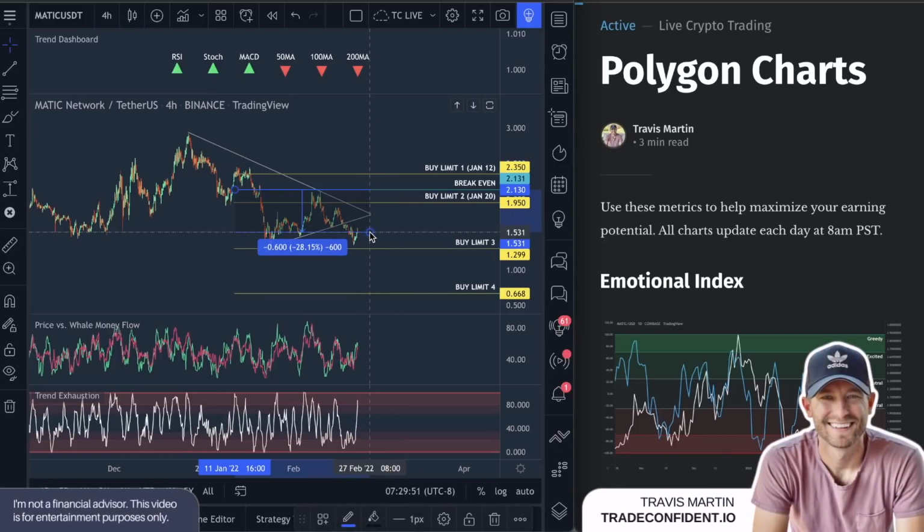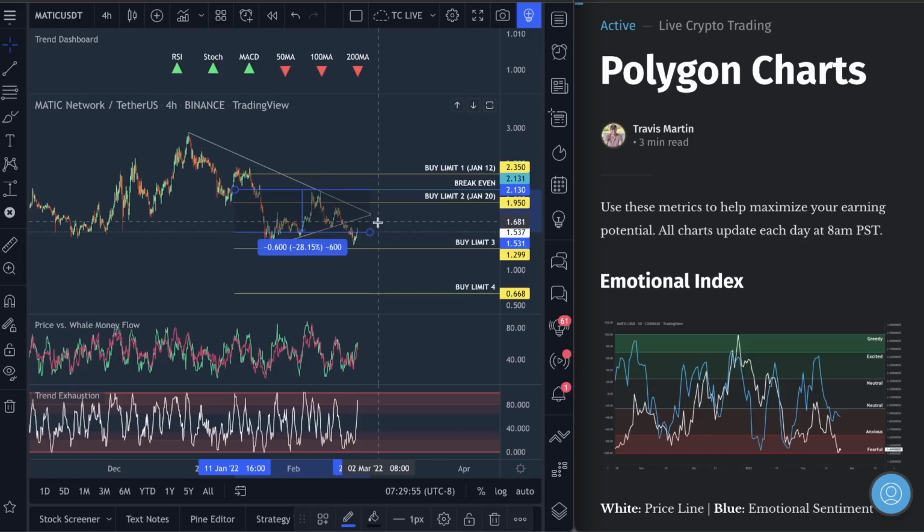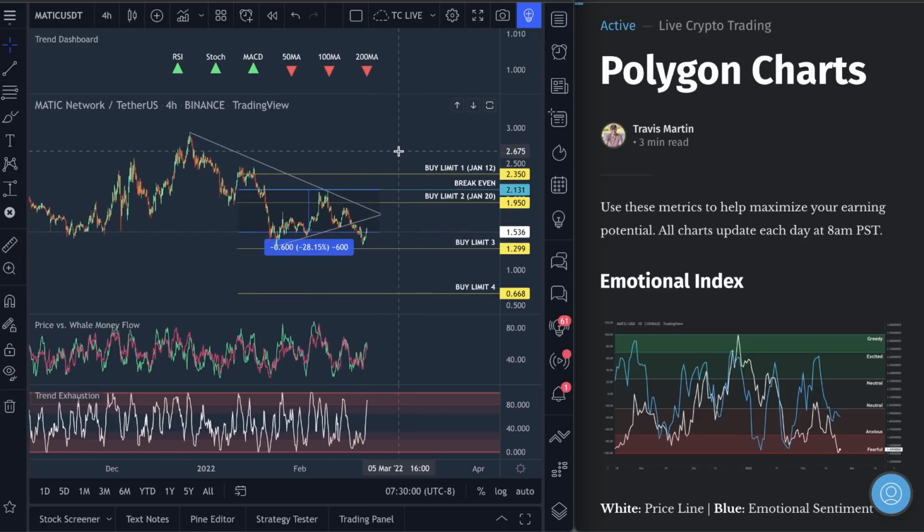Looking at Matic, you know what? We just pumped up about 5% this morning, so we're doing pretty good. Are we going to target 170? That's what I'm going to be looking at in today's analysis. How long can this little bull run actually last?